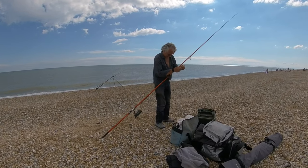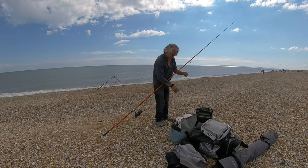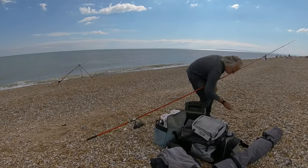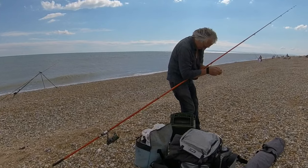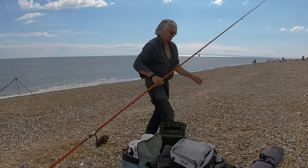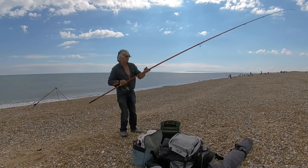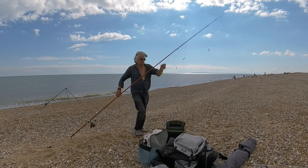Brought the first rod in, so I'm now changing my rig over to one which I baited up earlier. This is still a 3-hook clip down rig, but one with smaller hooks, size 4s instead of size 2s. I'm clipping up and getting it ready for casting. That allows me to continue fishing with my second rod out there, giving it extra time before having to bring it in.